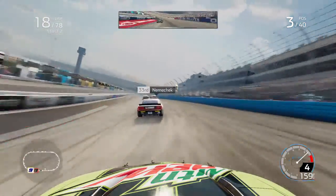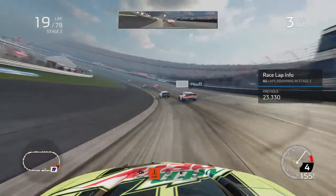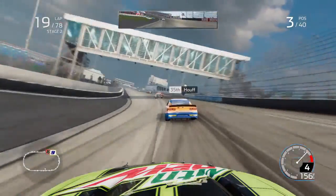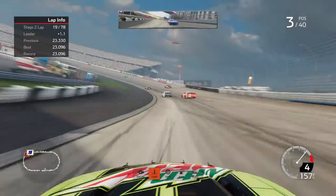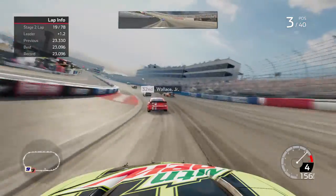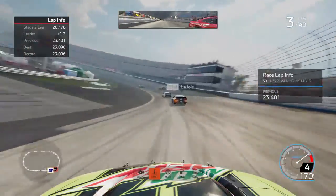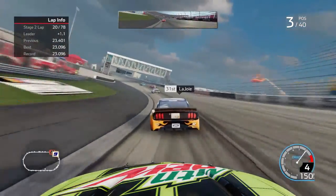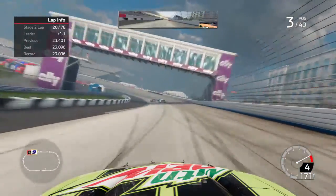Like, I'm trying right now so hard to catch Bowman. Still there. All clear. Stay low, stay low. All right, you're clear. All right, halfway this lap. All right, you're clear. Still there. All clear.